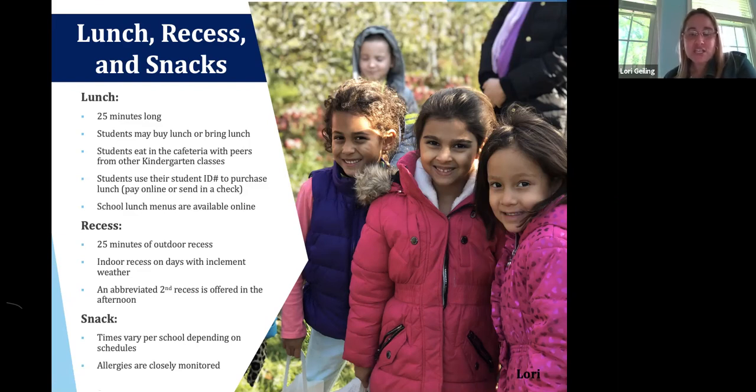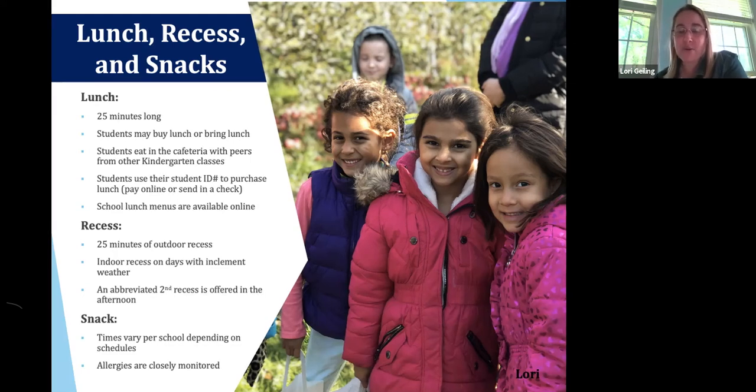And each kindergarten class has a snack time. At my school, it's in the afternoon because we've had lunch toward the later morning. The biggest thing I can say with that, again, is easy-to-open containers. We want them to be a little more self-sufficient, and no peanuts. We say no peanuts, no nuts at all, due to allergies in class. If there are other allergies, your teacher will get in touch with you about that. Easy, small, healthy snacks are what we suggest.